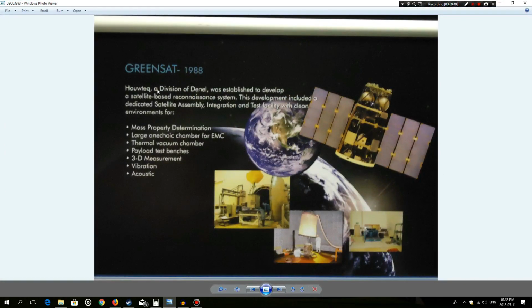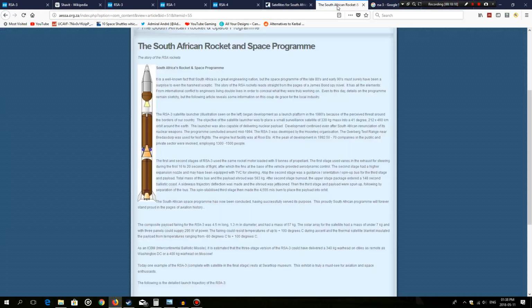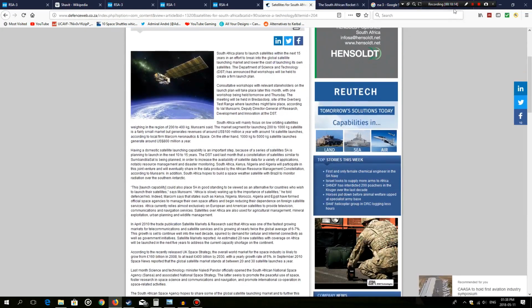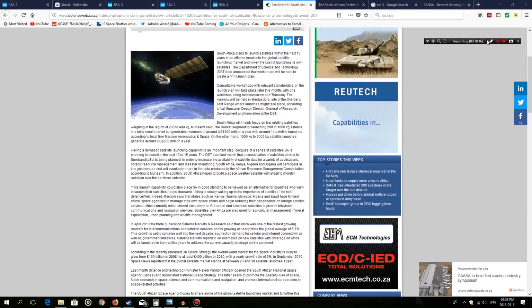There's again HOTEC, a division of Denel, was established to develop a satellite-based reconnaissance system, or spy satellite basically, and we see something there in the background. Now it says here this development included a dedicated satellite assembly, integration and test facility, but it doesn't give us more detail on the satellite, so I had a look at that.